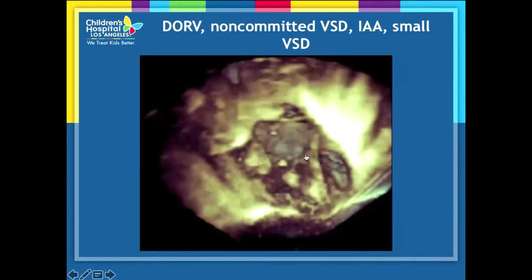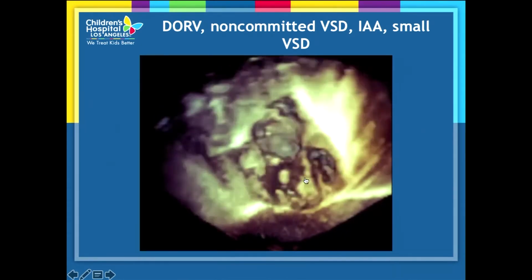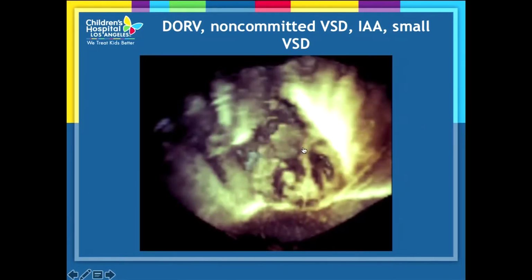This is a patient who had a non-committed VSD. This is the pulmonary valve. The aortic valve's over here. The surgeon could have gone to either valve. He decided to go to the aortic valve. I don't have the aortic arch here too. But I thought what this model was really useful for was to show how you can visualize this. There's the two AV valves over here. There's two semilunar valves here. There's the VSD over here. And again, to show you the pathway, how you can look at that, and also the dynamic nature of that VSD.